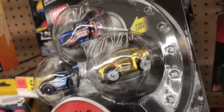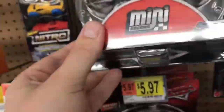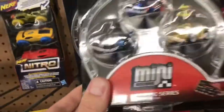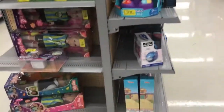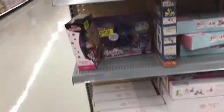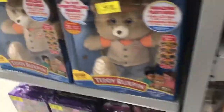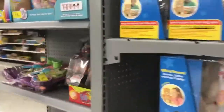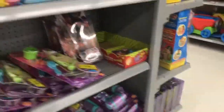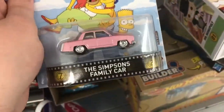Dang, this looks super nice. $6. That gold chrome. Metallic blue. That's pretty cool. Here's all their other clearance stuff. Groot. This is pretty cool. The Hot Wheels car of The Simpsons.